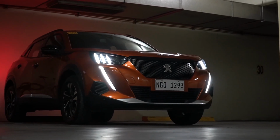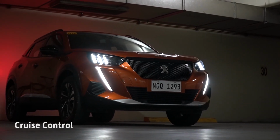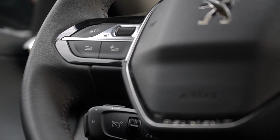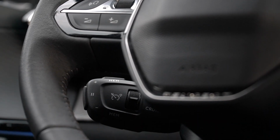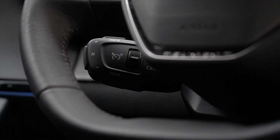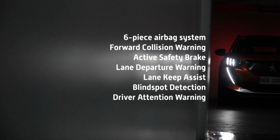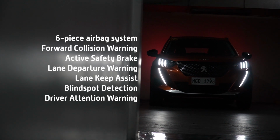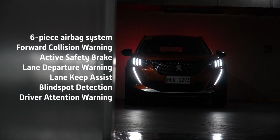Other driving features of the vehicle like cruise control are present, but it's tucked away under the steering wheel and there's no visibility from the driver at all, so it's a challenge to access it and more so operate it without first memorizing how to make it work. For safety, it's got a 6-piece airbag system as well as anti-lock brakes with EBD, forward collision warning, lane departure warning, and a whole lot more.